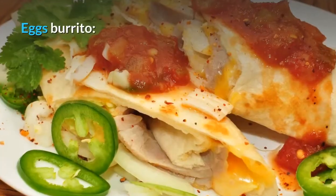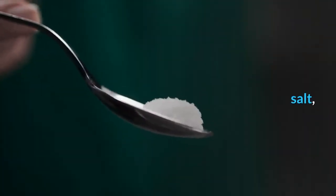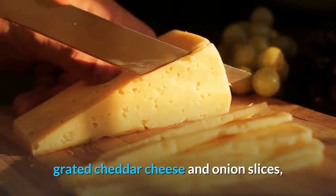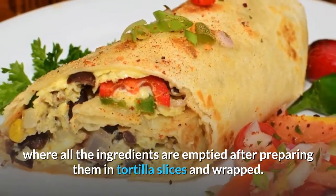Eggs burrito. It consists of steaks, eggs, pepper, salt, tortilla slices, grated cheddar cheese and onion slices. All the ingredients are emptied after preparing them into tortilla slices and wrapped.